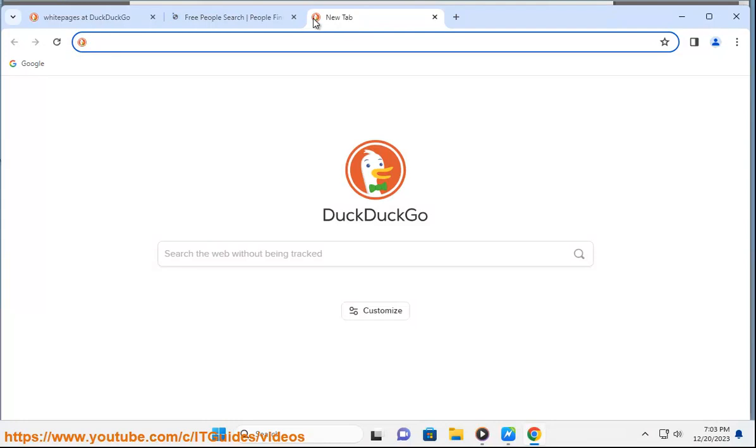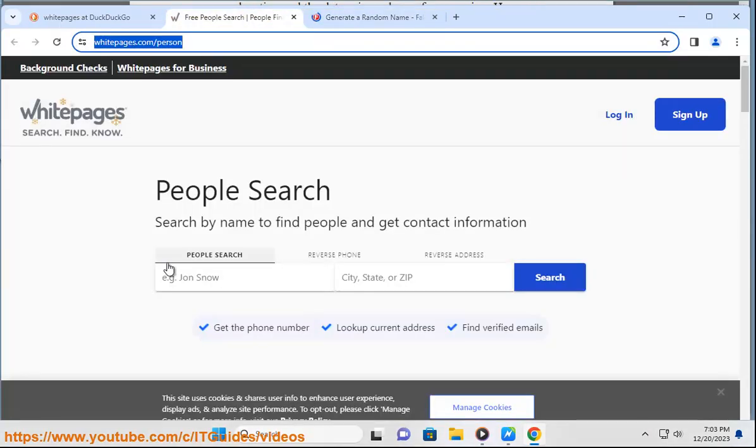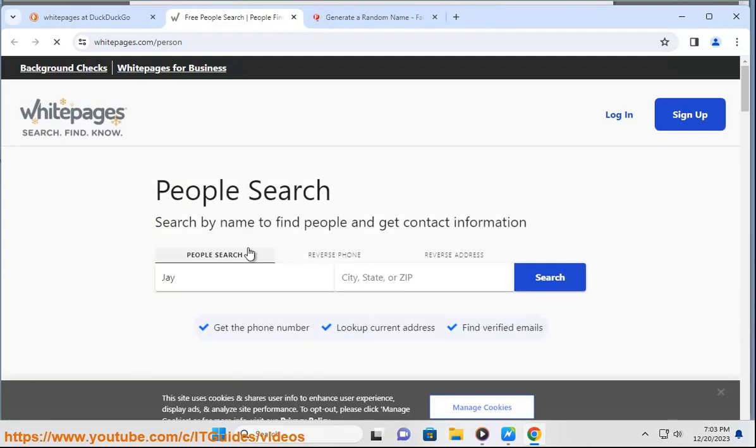3. Zaba Search, https://www.zabasearch.com. Allows you to search for people and find basic contact information for free. 4. True People Search, https://www.truepeoplesearch.com. Provides free people search services, offering basic contact information and location details.